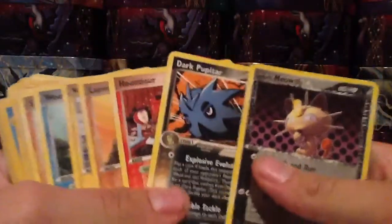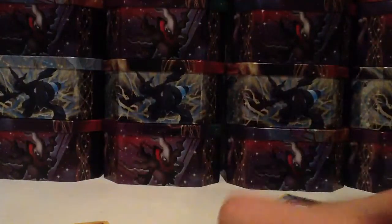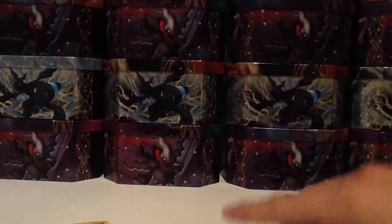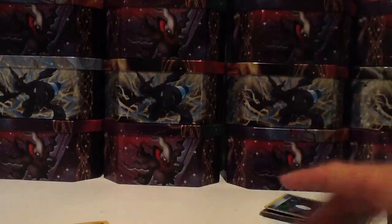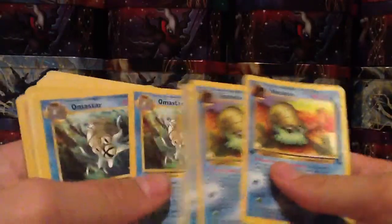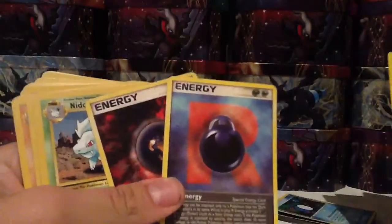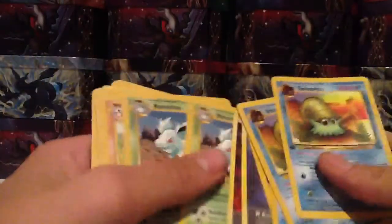Oh my god. So these are from the Rocket set. You know, Team Rocket's Mouth, Dark Pupitar, all these from the Rocket set, which is pretty awesome. I love the Rocket set because they made it like an upgraded version of the normal Rocket set from early on. And then you've got heaps of, you've got Omnistar there. Energy cards, oh my god, I love energy cards, and this is awesome. Look at this, R energy, that looks awesome.